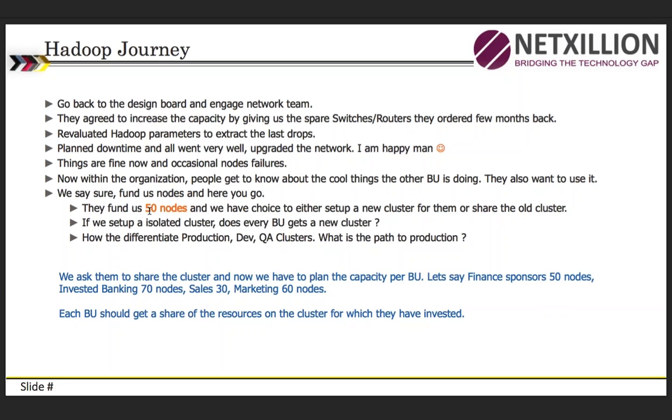Another challenge will be, if I start giving every business unit their independent clusters, how will I differentiate between a production cluster, a dev cluster, a QA cluster, or a sandbox, right? Let's say I give 4 production clusters. One I give to sales, another I give to marketing, another I give to R&D. Will they directly put their code on the production cluster, right? Which will be very risky. So again, I have to give them a cluster where they can test, do QA, and then move to production. Then again, it will be a problem. So I have to give 2 sets of clusters to each business unit, right? So I will increase my complexities. So this is a debatable decision I have to make, whether I should keep one cluster or multiple clusters.